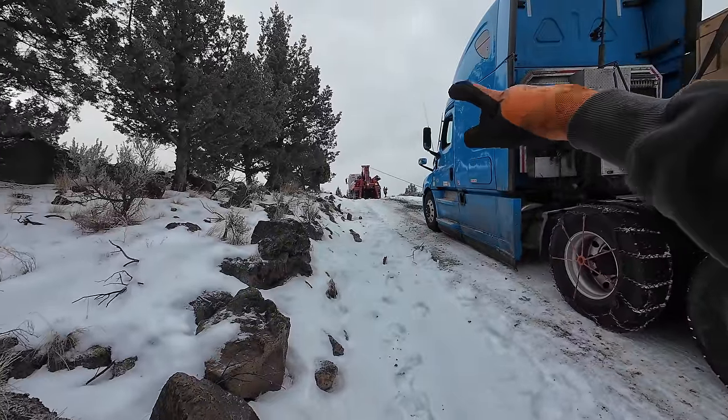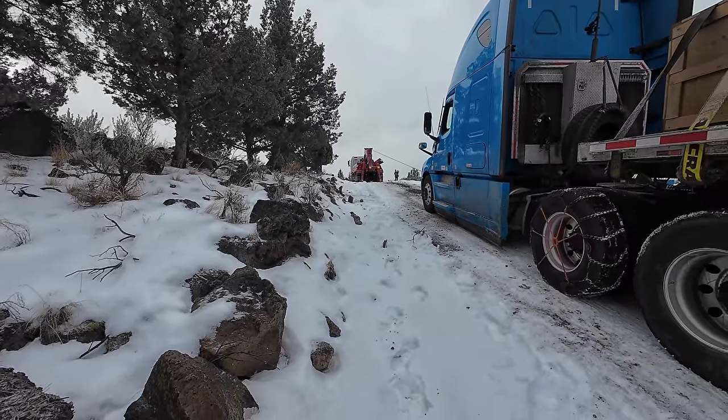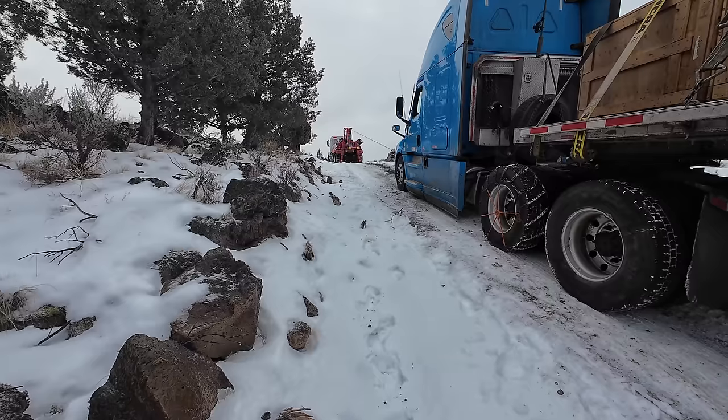Okay, so I put my boom up higher to help dig my truck down in the ground to help anchor and pull. But as you can see, as we're getting closer, that's just gonna make a bigger and bigger uphill angle on the front of his truck, which we don't really need or want right now.